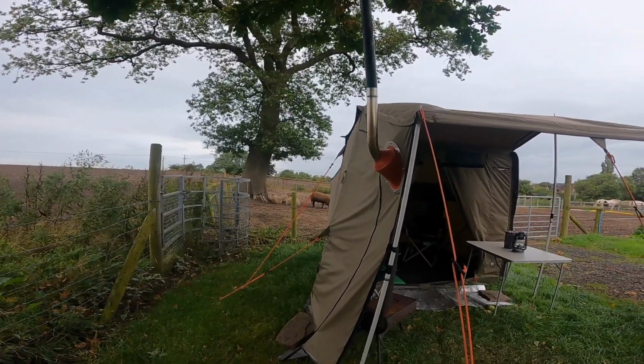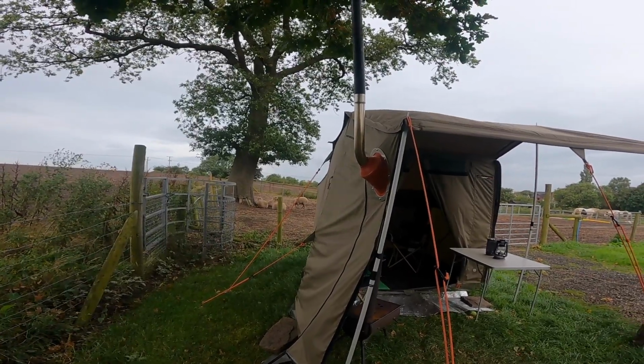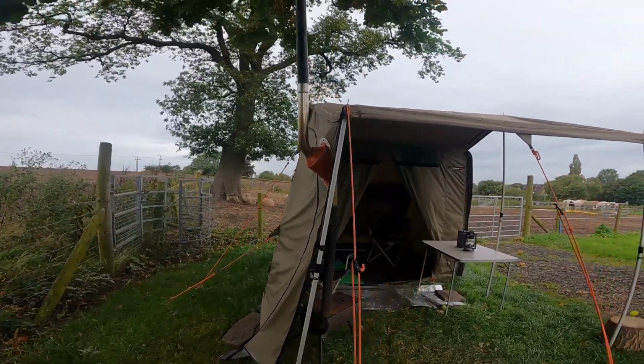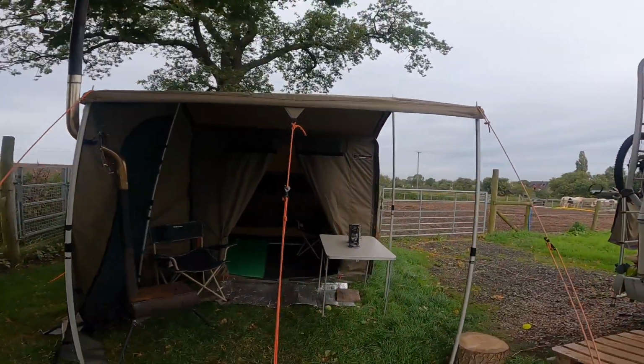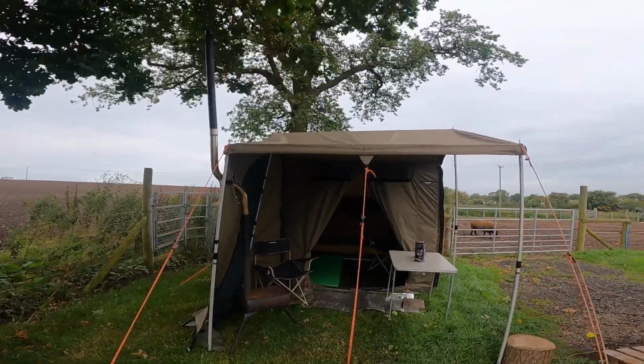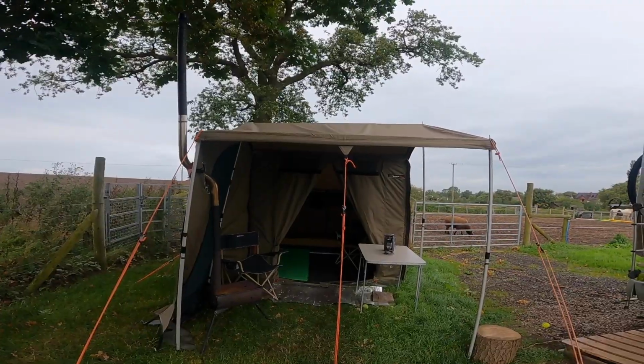We've had it up in every kind of condition. We've had it up in torrential rain, you know, when the rain is literally hammering on the tent. And the reason why I'm doing a review on it, we're not a channel that does lots and lots of reviews, but the reason why we're doing a review is because it is so good.